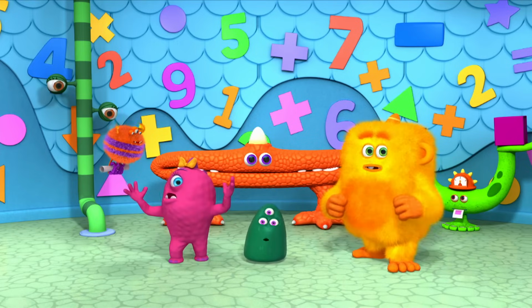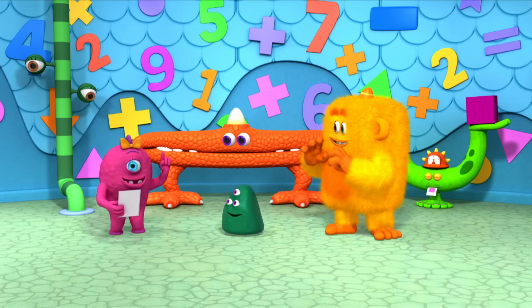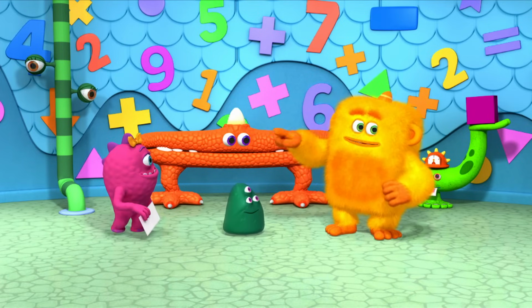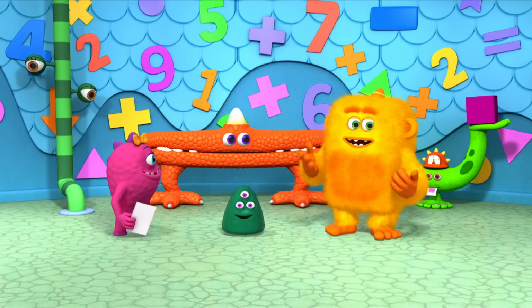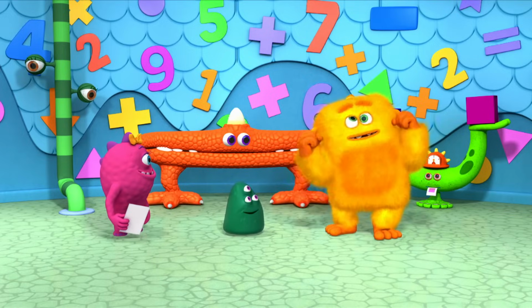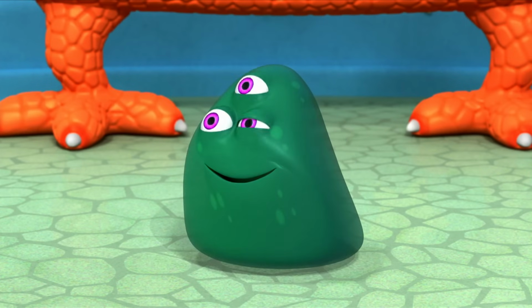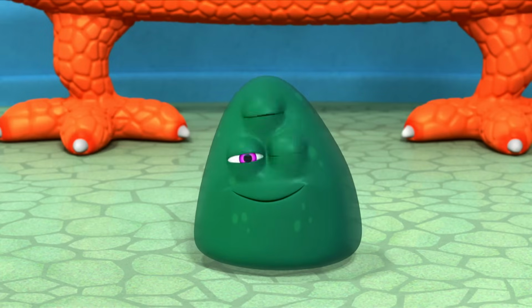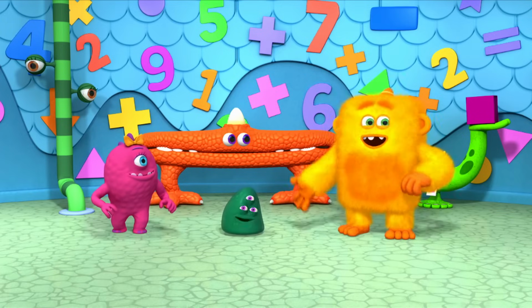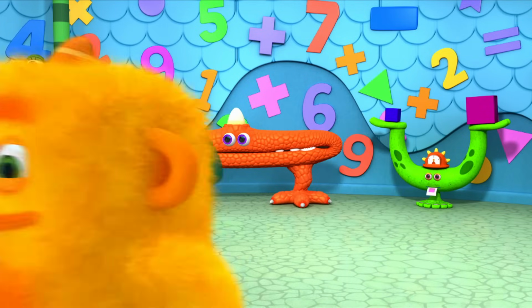Hey, Monster! Today's secret Monster Math word is pattern. Next time you see Word Monster and hear him squawk, shout out the secret Monster Math word with us to make something math amazing happen! Pattern! Not yet, Goo! Wait until you see Word Monster again! Oh, right! I always forget! Come on, Monster Math Squad! Let's go find that scooter!